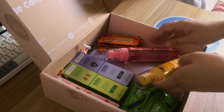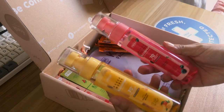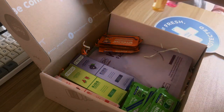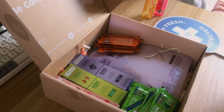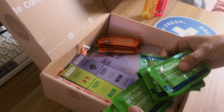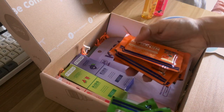I have here their Alco Spray, 70% ethyl alcohol plus aloe vera extract that keeps hands germ-free and moisturized. Then we have the My Vaccine Zinc Lozenges in orange and lemon flavor to boost our immunity against virus and diseases.